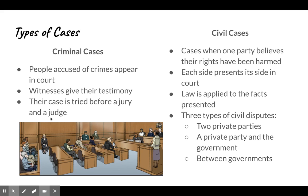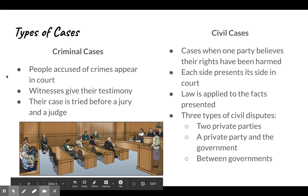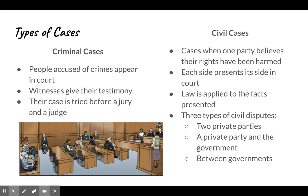There is a group of peers who are the ones who have to be convinced. Remember, in the United States, everyone is innocent until proven guilty. So what this means is that the jury has to be convinced that this person did the crime. That is led by a prosecutor who gathers evidence and witnesses to try to convince the jury that this person did commit the crime.